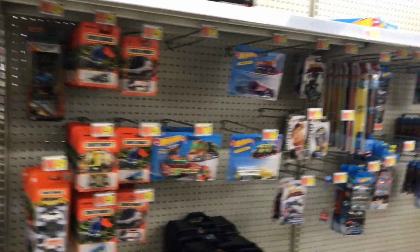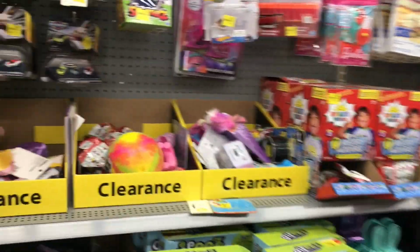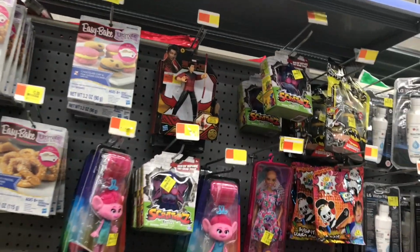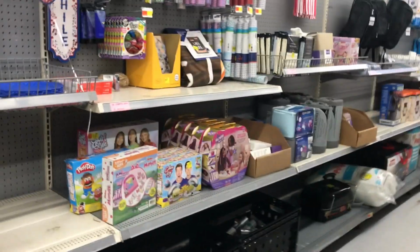Let's see. Take a look at the die cast. Muppets. Okay. Holy moly, there's a lot of clearance. You could get Micro Machines for $3. We have Shang-Chi clearance. It didn't even come out yet. There's something behind that too. Their clearance prices are never good though. Is it just me? You ever get good clearance prices here at Walmart? Or should I say Walfart?